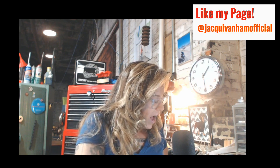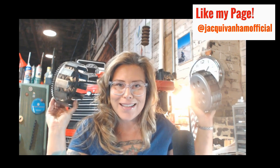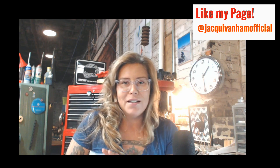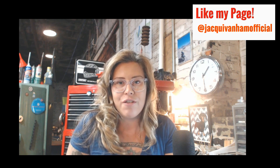But that's what's going on out here, is we're talking clutches and clutch baskets and plates, and what the hell is all this stuff? What is all this stuff for? But it is definitely an integral part, obviously, to your motorcycle. This is another very important key piece that I think it's really important to have a basic understanding of.